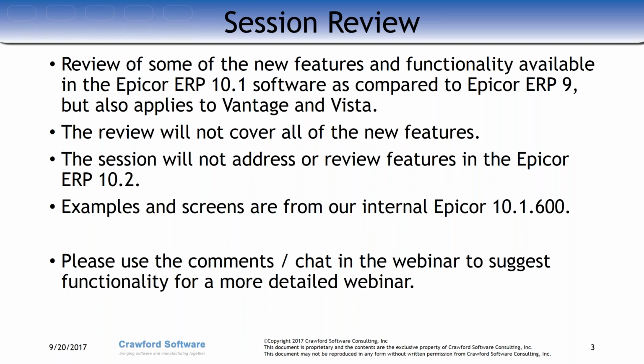The same things that I'm talking about here are going to be applicable as far as differences between Vantage Vista and Epicor 10.1, but we're not going to go back into reviewing items that came out new with functionality in ERP 9 or Epicor 9, such as co-part salvage and some of the other functionality there. We're really just trying to functionality-wise focus on Epicor ERP 10.1 and specifically try to stay inside the supply chain area.